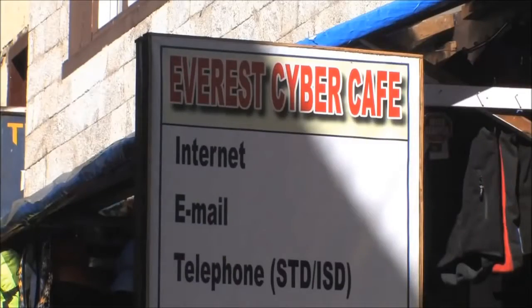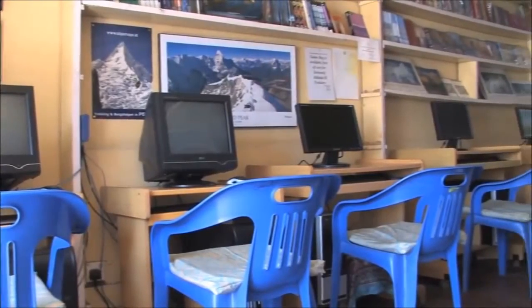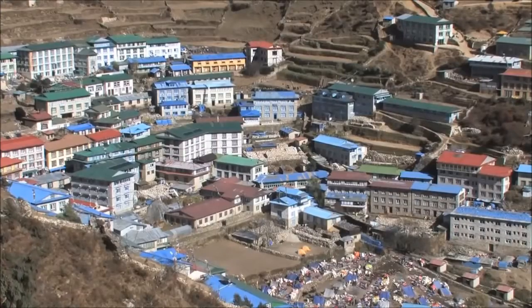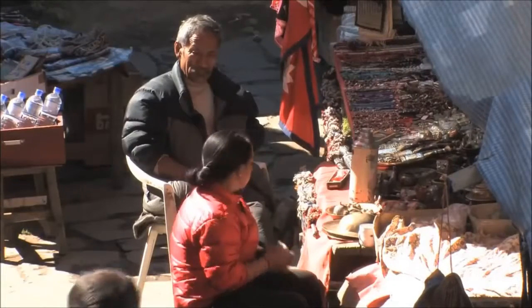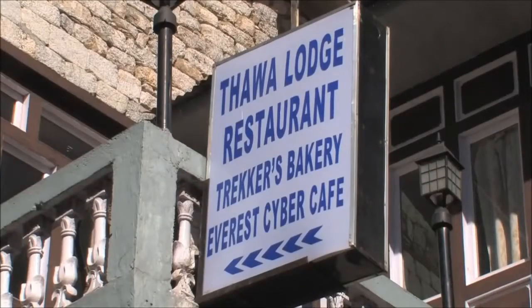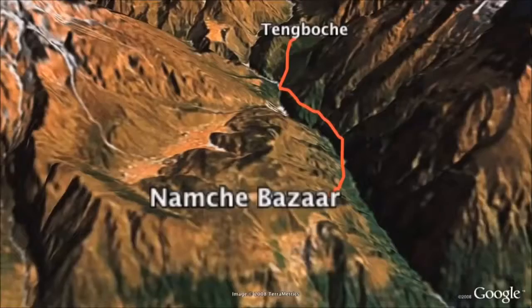Namche Bazaar has many internet cafes, making it one of the few places in the region where trekkers can access the internet. The internet cafes connect via satellites, and so the resulting connection speed is slow. The village also contains a German bakery, well known in the region for providing good quality Western food, including pizza.